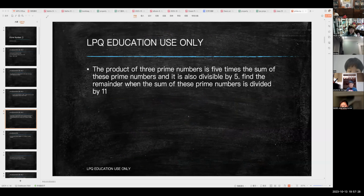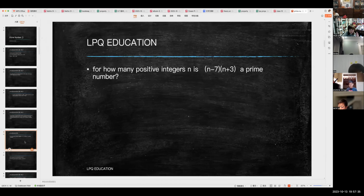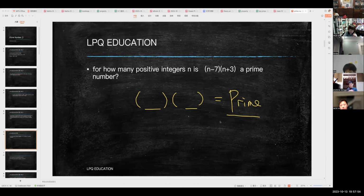Okay, everybody. So let's move on. Do you understand this question? Let's take a look at number 4, okay? How many positive integers n make (n minus 7) times (n plus 3) a prime number? Okay, so let's think about it. In order to be a prime number, you have one number times one number equals a prime number. This is what Jeff just told me. A prime number can only be described as 1 times itself. Okay, I stop here. I think you know the answer already.